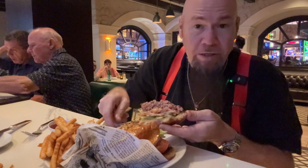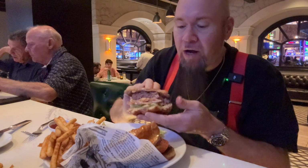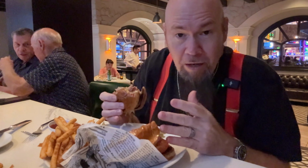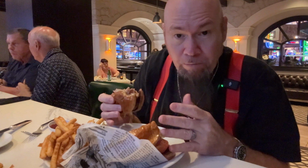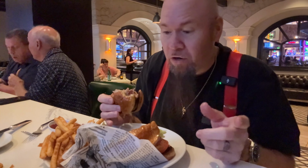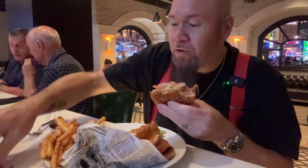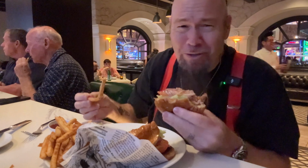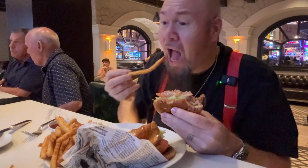I see a lot of reviewers complain that they get a burger or fries and it's not salted enough. You've got to remember, a lot of people don't like a lot of salt or pepper. You can add salt and pepper, you can't take it off. It's really easy to add salt. So when I see people complain about not enough salt, put some salt on it. It's not worth mentioning.